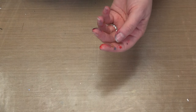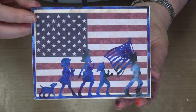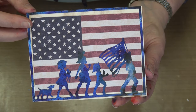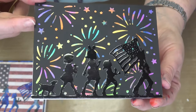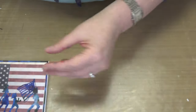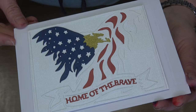And then we have Claire. So we have our little silhouette kids marching along with the American flag. But then we have the same silhouette kids marching along with fireworks. These are Claire's. And here's Claire's, oh, it's beautiful. It really is just so beautiful. I mean, that's beautiful.